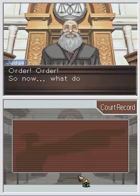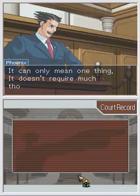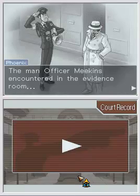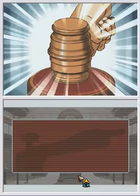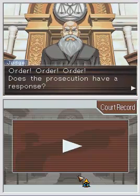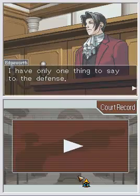Order! Order! So now, what does this all mean? It can only mean one thing, and it doesn't require much thought. The man Officer Minkins encountered in the evidence room was not Detective Goodman, but rather the man who stole his ID card. Whew. Order! Order! Order! Does the prosecution have any response? I have only one thing to say to this defense.